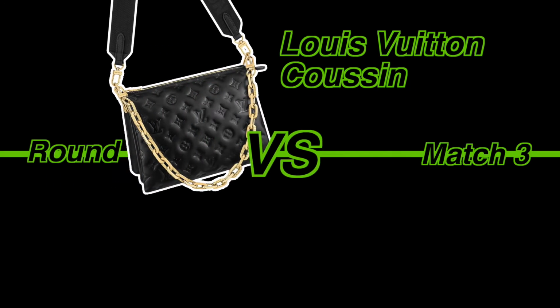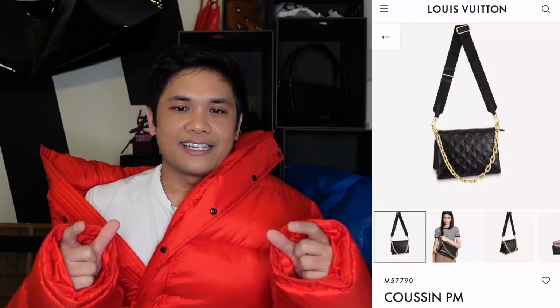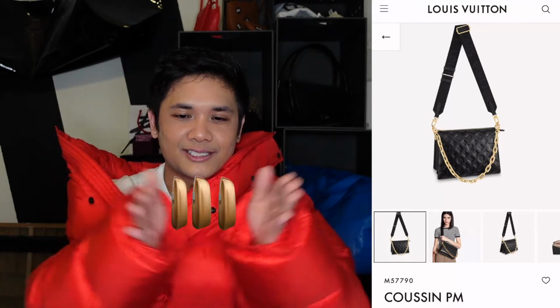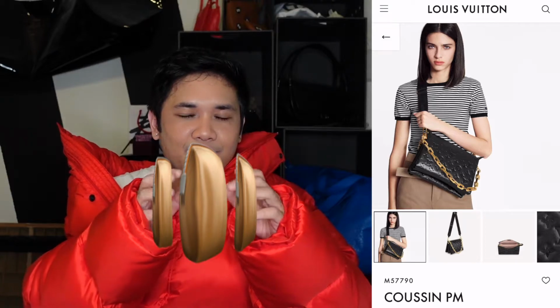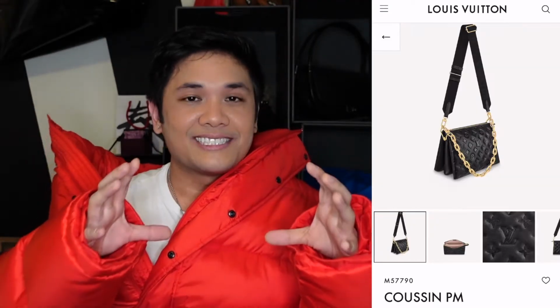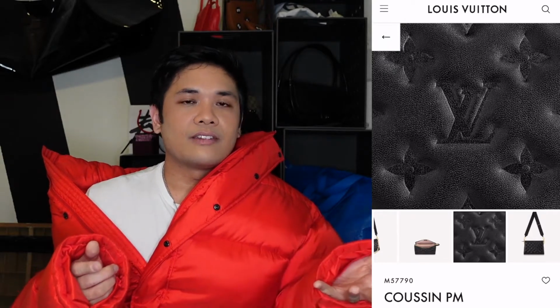Round 1, match 3. Louis Vuitton Coussin versus JW Anderson bumper baguette. Fight. So the LV Coussin is, I don't know how to exactly describe it. To me, it basically looks like if you took a couple of pouches and smushed them together and used a bike pump to puff around the monogram. So that is the bag to me, with the zipper on top. But then it also has a strap, or I think I've also seen a chain handle as well. And it is a simple rectangular shape, really showcasing the house's monogram.